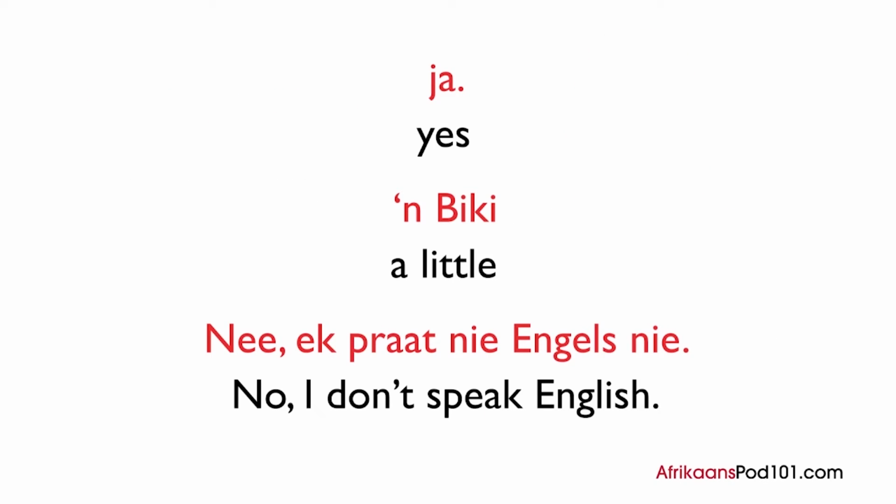Now, the responses you will receive could be one of these three. Ja, yes. Ja, a bietjie, a little. Nee, ek praat nie Engels nie. No, I don't speak English. Because this last response is a negative statement, you can find the word nie used twice as Afrikaans uses a double negative pattern when saying negative sentences. Ek praat nie Engels nie.